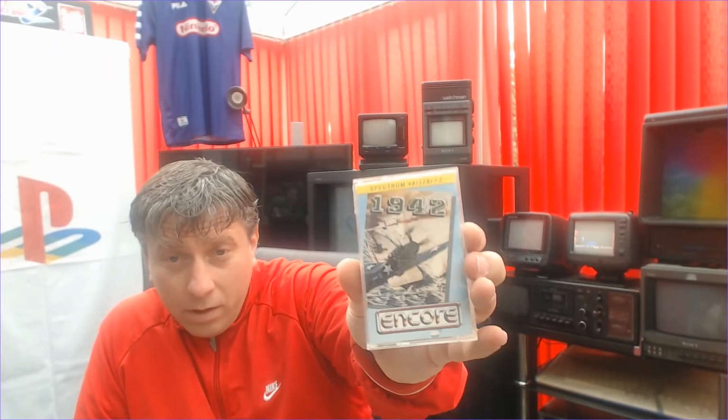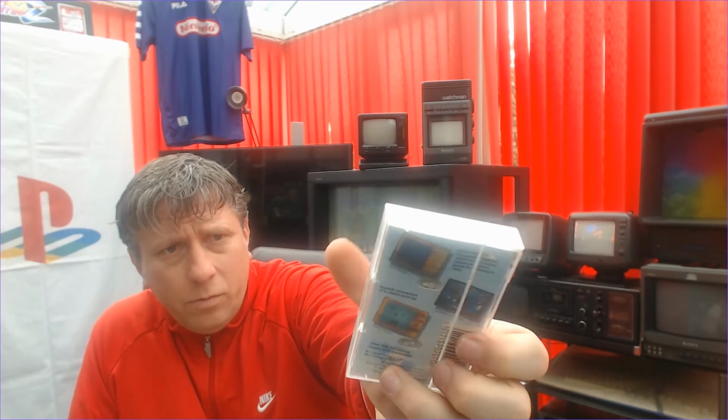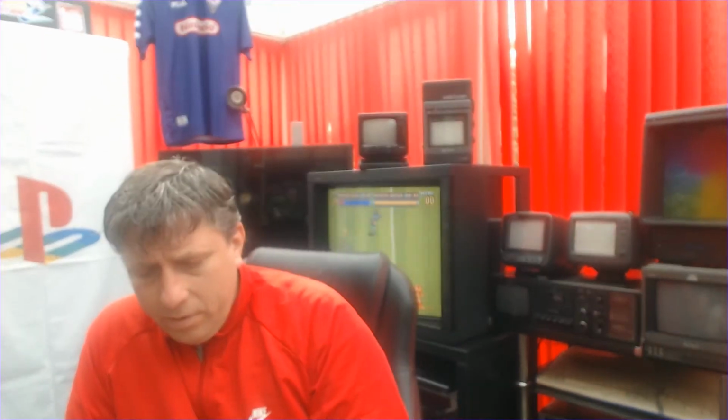On the Kicks label, Knight Raider, 1942. I don't know what that's like on the Spectrum, but it is a favourite arcade game of mine. 1940 games, the shooters. Two more crash tapes.